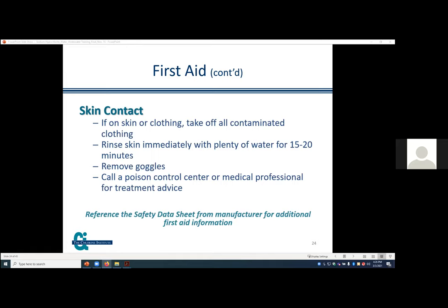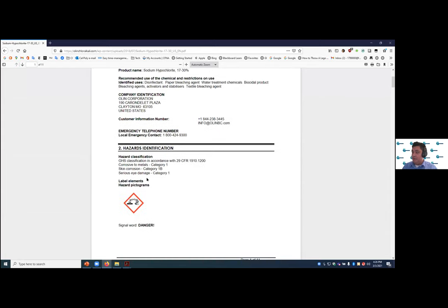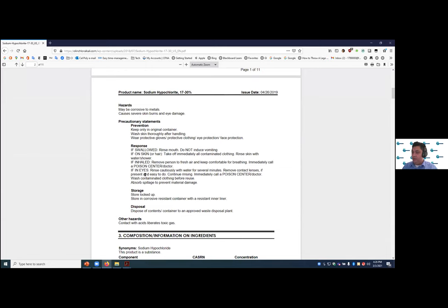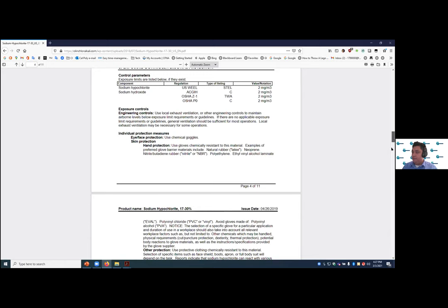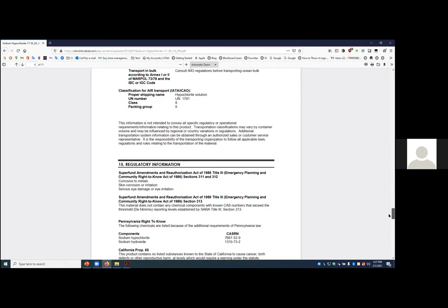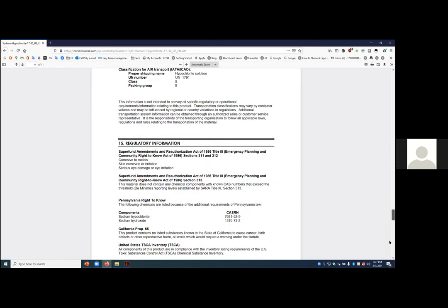Next slide, please. Before I move on to the next slide, Earl, I just wanted to show all attendees what a safety data sheet looks like. This one is from Olin, a member company of the Chlorine Institute. It usually has the identification, some hazard identifications, first aid measures and the like. Yeah, they used to be called MSDS sheets, material safety data sheets. Now they're called safety data sheets in America.